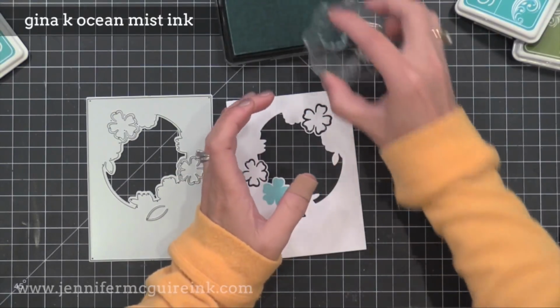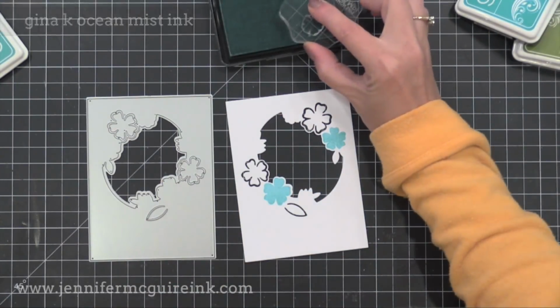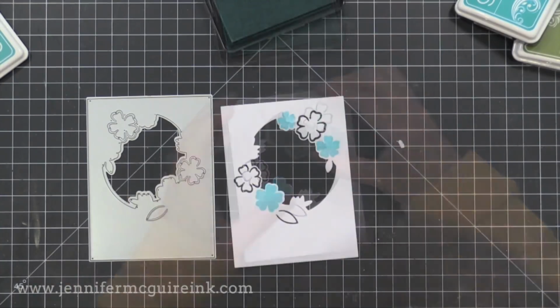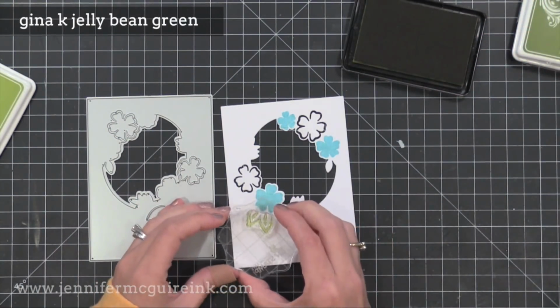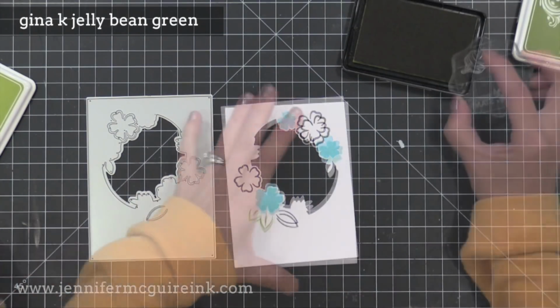I'm using Gina inks today. You could use absolutely any inks for this. I've been using her inks a lot lately because I always seem to get perfect results. So they're the ones I reach for first. So I'm stamping all of these images.